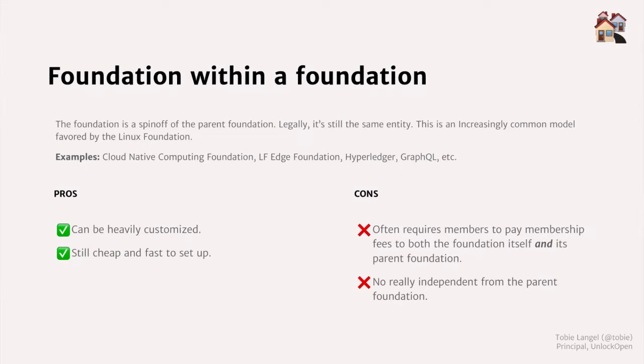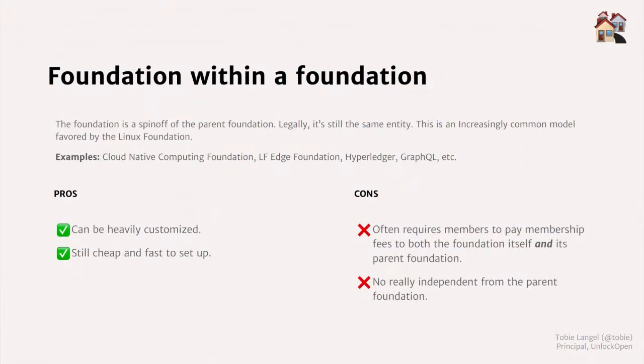On the other hand, some of the key issues: first of all, it requires members of the foundation to pay membership fees to both the parent and the child foundations in the structure. So if a lot of you are already members of the parent foundation, that's fine. But if that's not the case, then it creates a substantial extra fee because your members will need to become members of both foundations at the same time, right? And then the other con is that it's actually still very dependent on the parent foundation. So you can't just take this foundation elsewhere if you needed to.